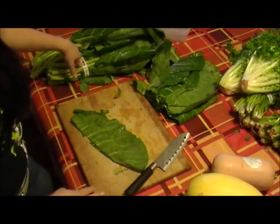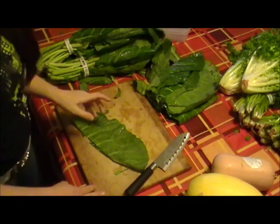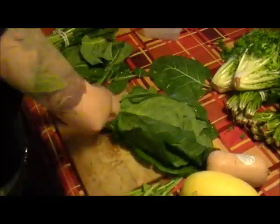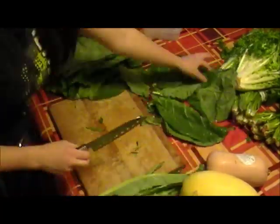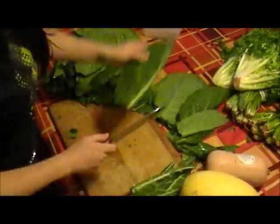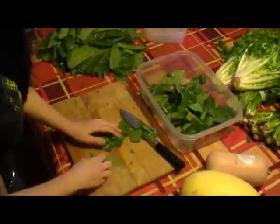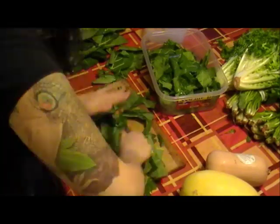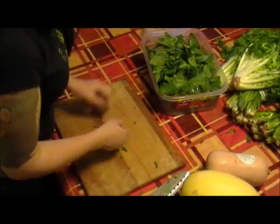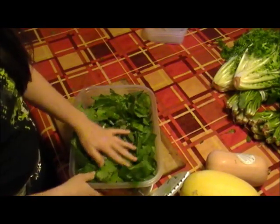So I'm going to go ahead and chop everything up, and then I'll come back when I'm cutting up the endive and the dandelion greens. Okay, so that's the collards all cut up, and I will take those over and rinse them.